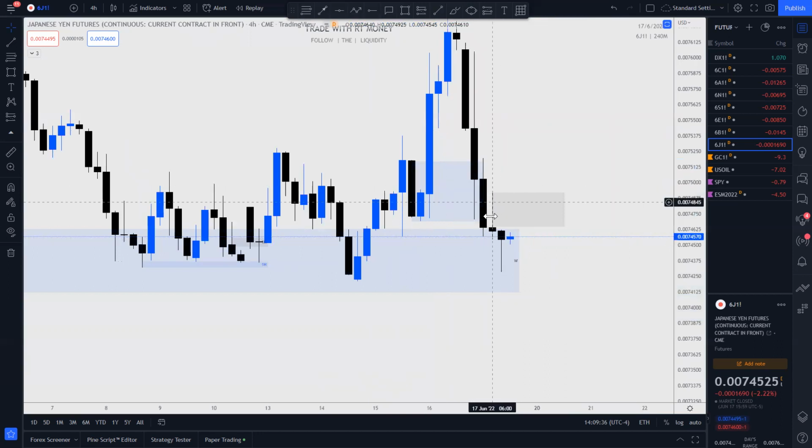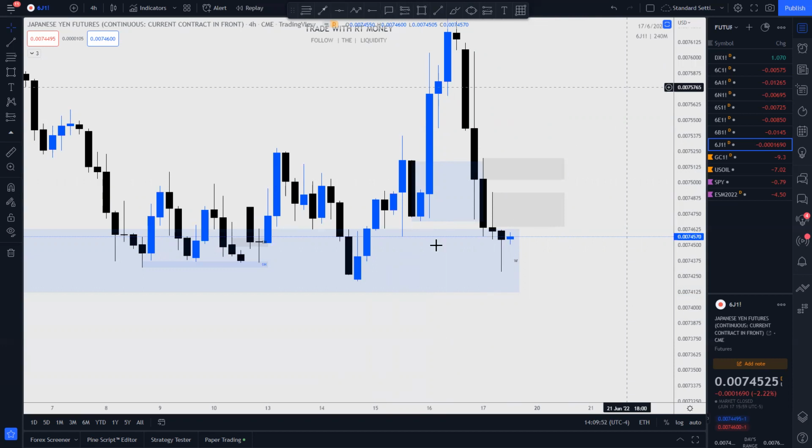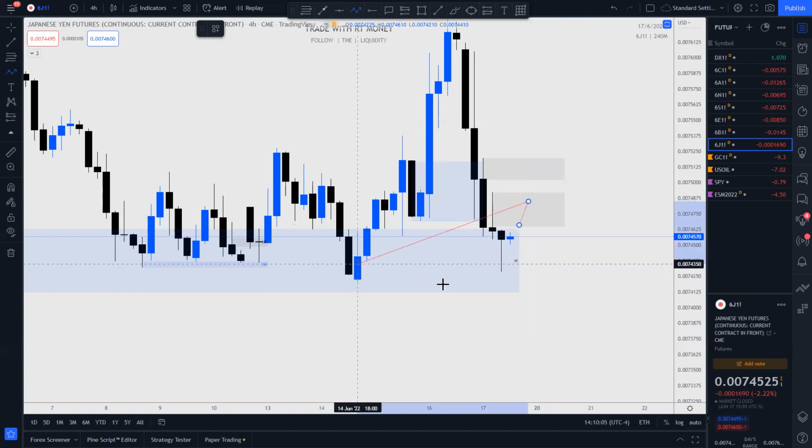We could see price, if it takes that high, it may come up here. I'm going to keep an eye on this, because that might be the supply it comes to. Let me see. All right. So we might get a reaction here, and price could very well come up here as a reaction to this supply.